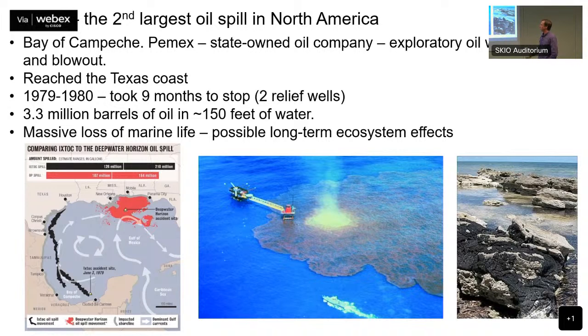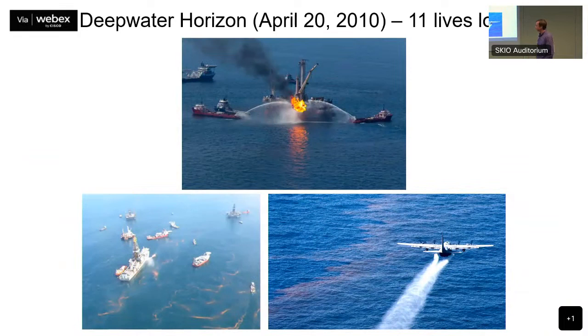And there's a lot spilled, huge loss of marine life, and still ongoing effects that are being studied today. And so Deepwater Horizon was somewhat similar in that it was this rig. It was in deeper water, though, and there was an explosion, and it was just a really difficult situation because it was really hard to actually know how to stop it. And so this is just pictures of the actual explosion. 11 people lost their lives that day, and then you could see oil coming up pretty quickly after that.